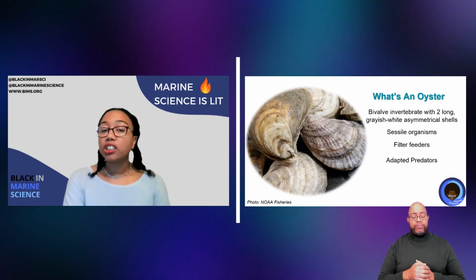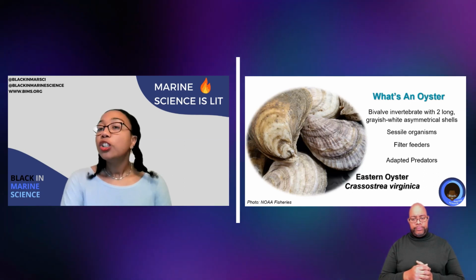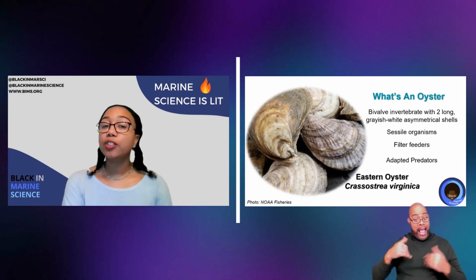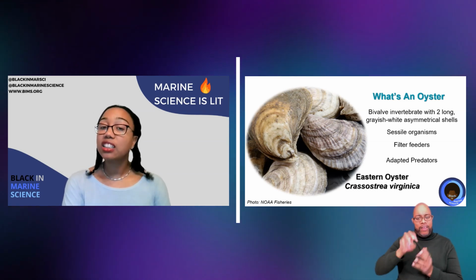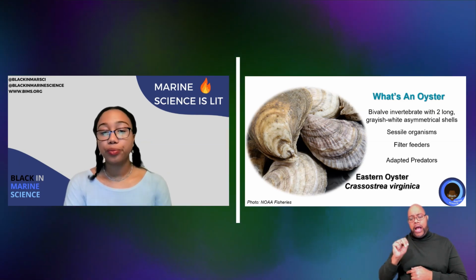The oyster found in Georgia is the eastern oyster, Crassostrea virginica. You might see oysters more commonly at restaurants, but this species is native to the eastern coast of the American continents, from Canada to the Yucatan Peninsula and the West Indies.